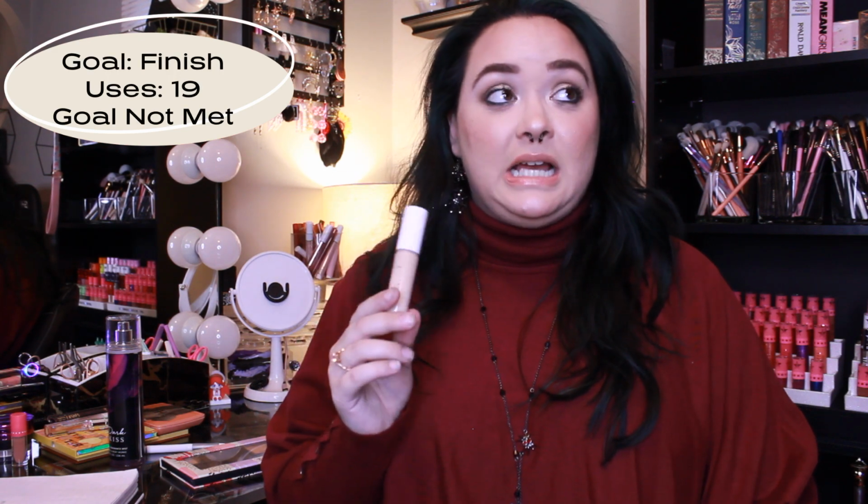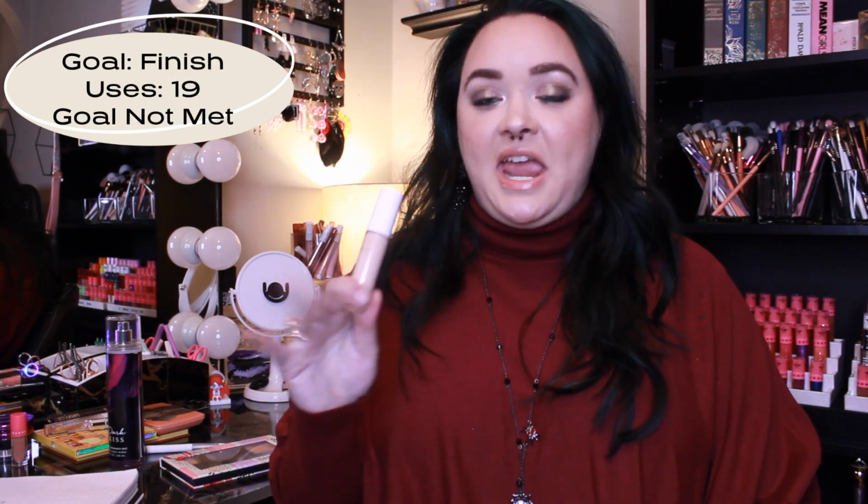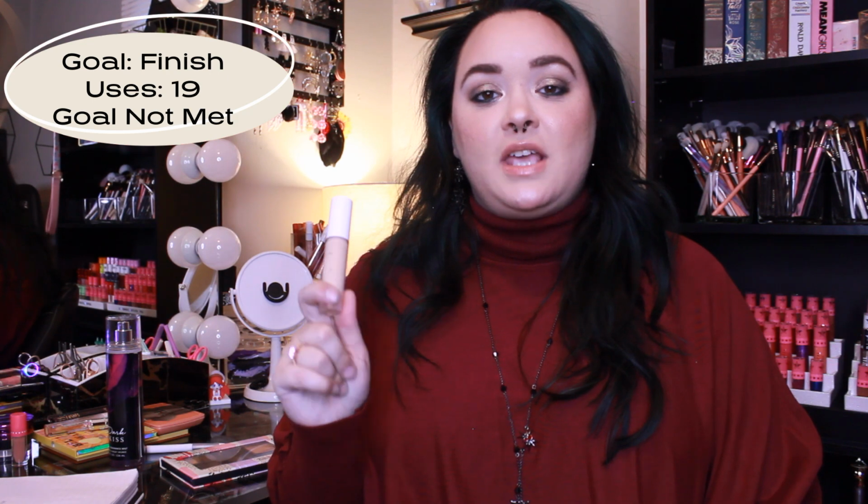Out of those 19 times in the last 2 months, about 8 or 10 of those are all over my face. This is almost a perfect match for my skin tone. So I've just been putting it on the troublesome areas under my eyes, things like that, and then blending it out. This is what I do for my no makeup days. I'm going to have this finished 100% in the next month or 2. I just really was hoping to get it done, but I didn't wear as much makeup as I wanted.